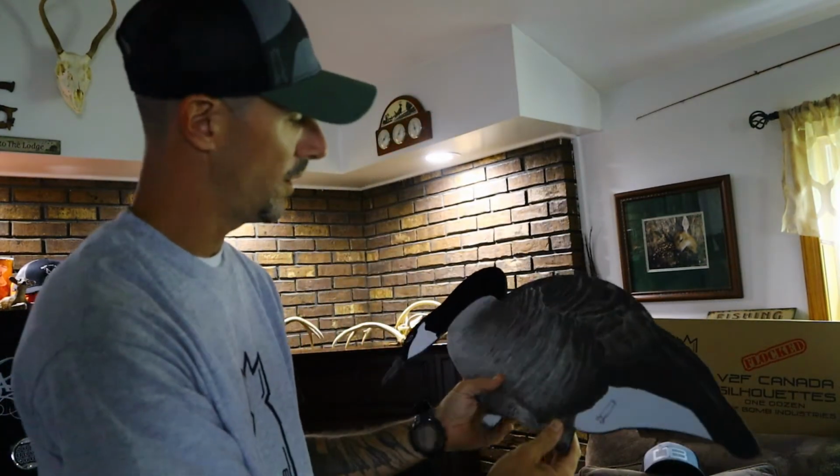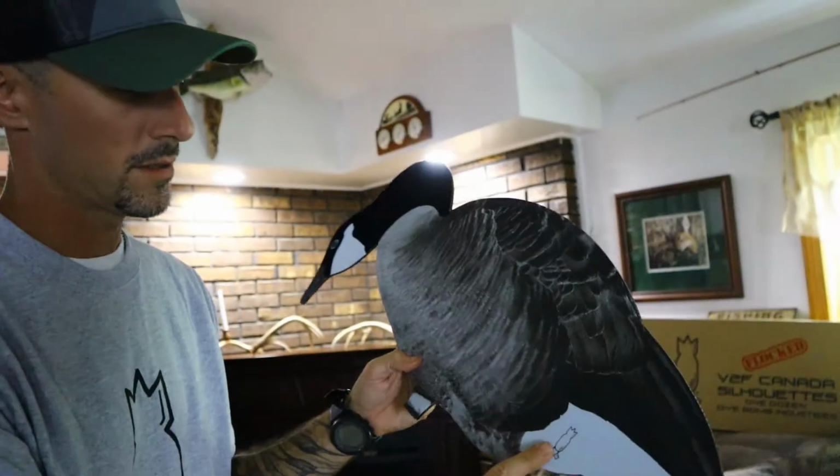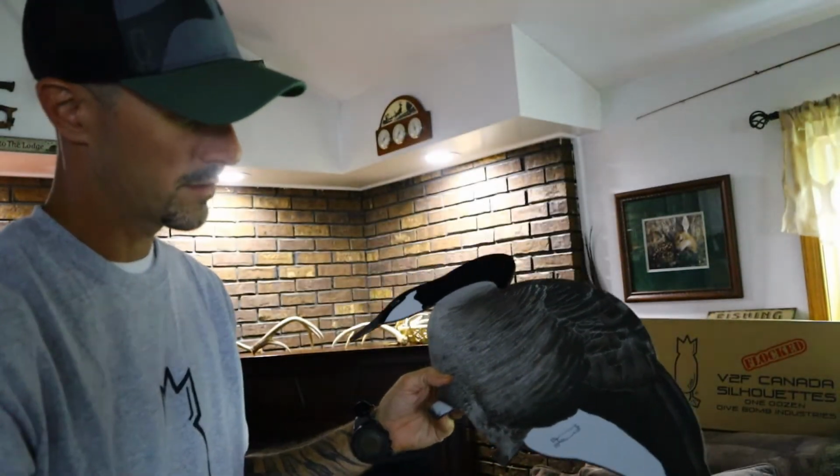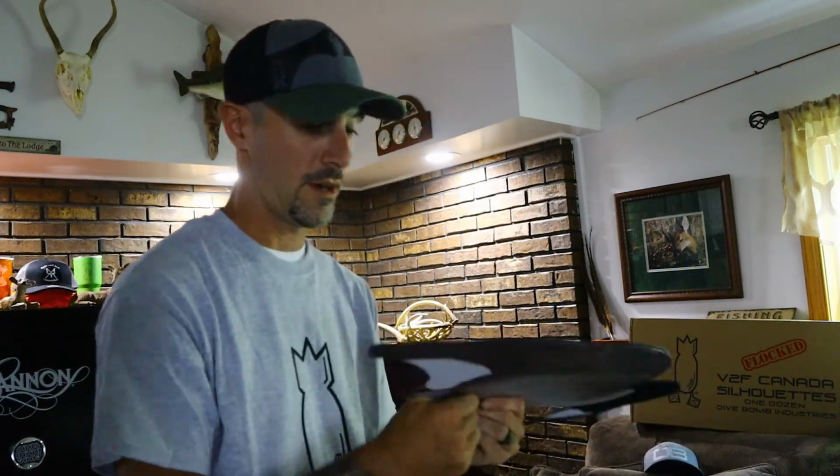On the left side of the decoy, they also mark it with the logo down in the bottom in the white section, so you don't have to worry about a bird actually seeing that. But these things are super tough. They're not flimsy.